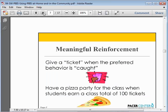A school might give a ticket when they see the behaviors being caught. After so many tickets, you might have a pizza party. As a parent, one consideration that I always think about is, what is going to work in your family, and that reinforcement and rewards want to be meaningful to what your family is trying to achieve.